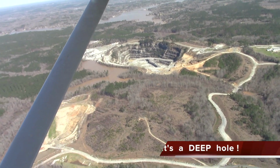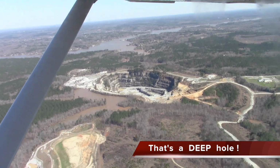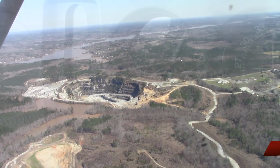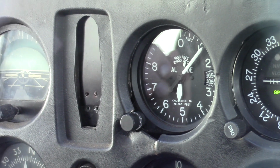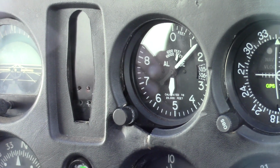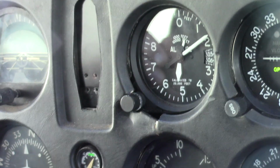That's a very deep hole out the starboard window. I could probably actually take a 7-iron and put a golf ball in that one. Maybe. At 3,500 feet, the winds were still mighty strong. So we opted to climb up to 5,500 feet to make a smoother ride.